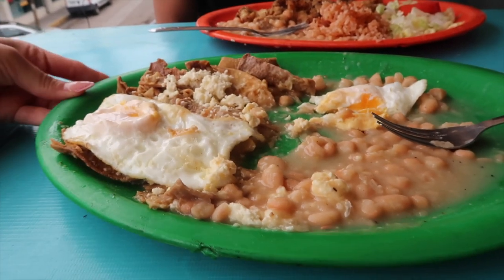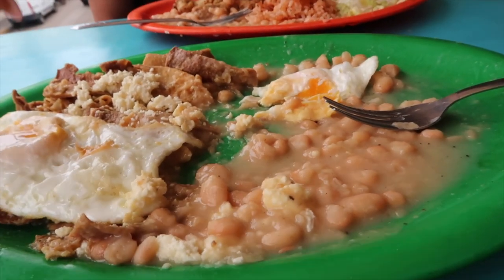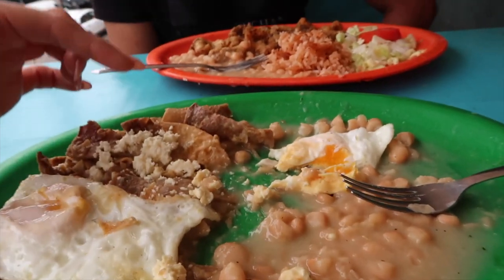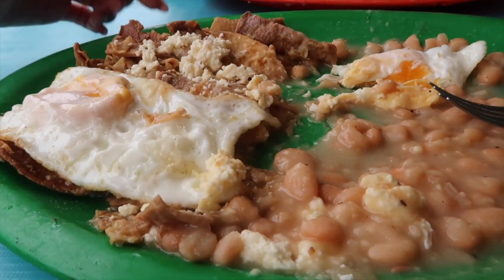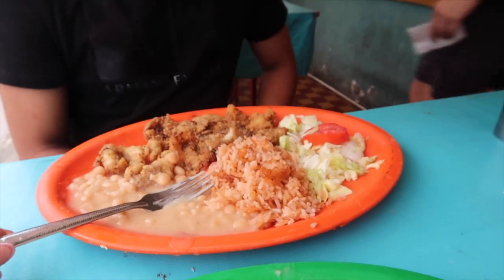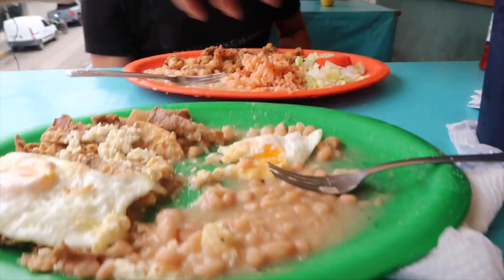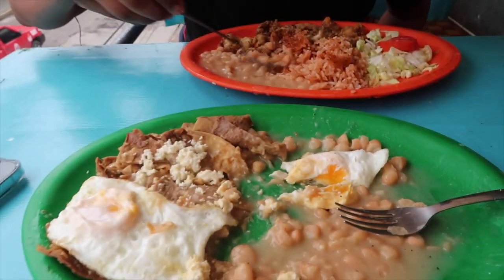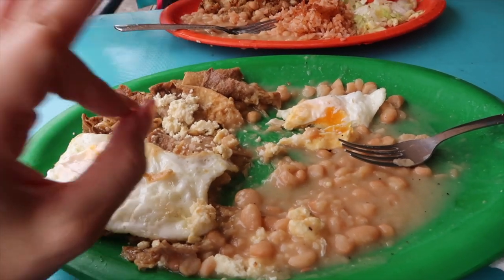So I got a head start on my food. I got chilaquiles verdes with beans. They're so good, actually. Their spicy is bomb. It's not that spicy, but it's really good. And then the camarones empanizados with rice and beans. But yeah, I got a head start on my chilaquiles, so they're so good. The spice is bomb. How's it? Fire.